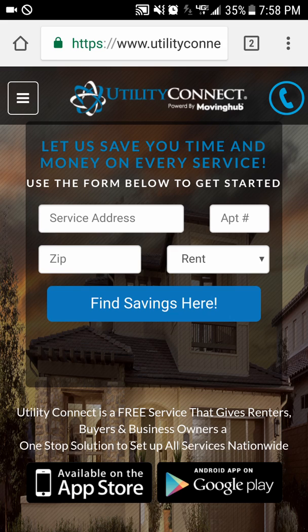So what is Utility Connect? Utility Connect is a one-stop shop service that gives buyers, renters, and sellers all of their home services connections in one place. One of the most cumbersome pieces of the home buying process is getting all of those utilities connected, especially with deregulated markets, not knowing what service providers cover what areas, what internet companies cover that area, what home phone companies cover that area, what alarm systems cover that area. So Utility Connect is a nationwide platform that has all of those services covered.